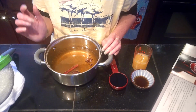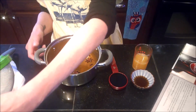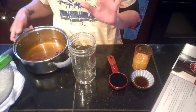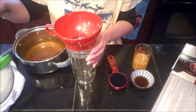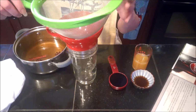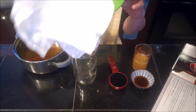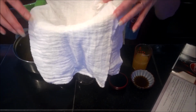and get it into an airtight jar and add the remaining 3 ingredients to it. So let's bring my jar over. I'm using a 1.5 pint mason jar. You can use whatever airtight container that you've got. So for this, I'm just going to use a strainer. And then I'm actually going to put a cloth over my strainer. This is just a clean white cloth, but you could use a cheesecloth for this.